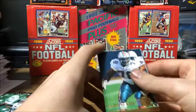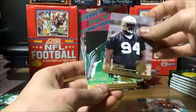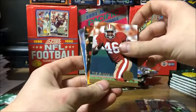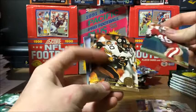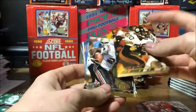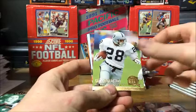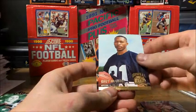Richmond Webb, Reggie Brooks, rookie card, Joe Johnson, Eric Allen, Tim McDonald, Dwight Stone. Am I doing one stuck? Maybe not, sorry. Oh, there was one. Terrell Buckley. Dwight Stone, I already said him. Rookie, Marshall Faulk. Vincent Brisby. Bruce Matthews. Greg Robinson, Troy Aikman, rookie Bert Emanuel, and first rounder, John Thierry.